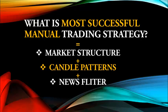The most conducive pattern to approach forex trading successfully is by using the market structure on your laptop. It is very consistent. It has been proven to be very consistent.